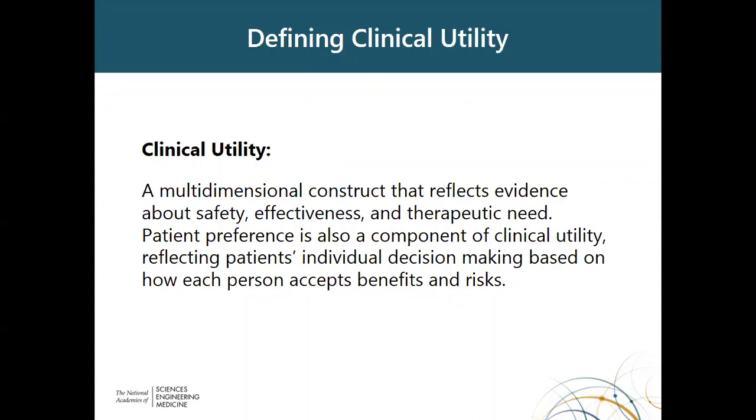Let me begin by reminding you with how the committee defined clinical utility. Clinical utility is a multi-dimensional construct that reflects evidence about safety, effectiveness, and therapeutic need. Patient preference is also a component of clinical utility, reflecting patients' individual decision-making based on how each person accepts benefits and risk. The committee reviewed the evidence on each of these components in this definition, and I'll now highlight our conclusions regarding each component and then provide our overarching conclusion regarding clinical utility. Next slide, please.